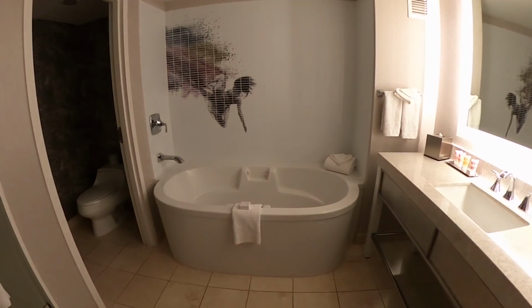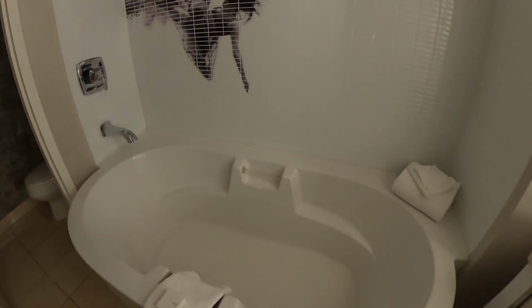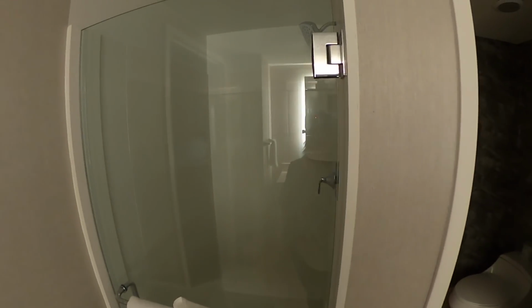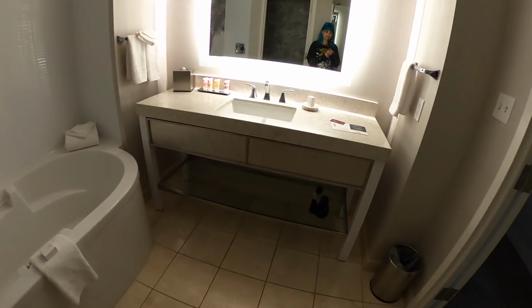Ooh, can you even see that? I was not expecting that because the other rooms that I have looked at that were cheap have not had a tub. So, oh man, literally so excited right now. Holy crap. Really? Did he give me an upgrade or something? I don't think he did. He didn't say that he did. But this is beautiful. Oh my God. What a great start to this stay.